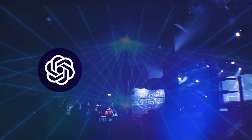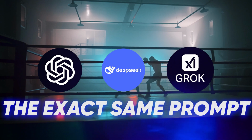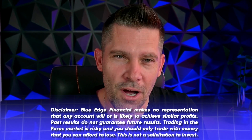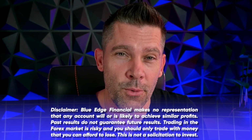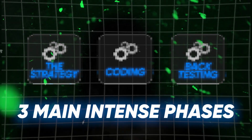We gave ChatGPT, DeepSeek, and Grok 3 the exact same prompt and made them battle it out to build the ultimate trading bot. No human intervention, just pure AI brain power. In this video, you're going to find out which is the smartest, the fastest, and the most accurate for creating an MT5 trading bot. We're going to go through 3 main intense phases. And in the end, we will crown one of them the ultimate AI trading bot champion. So with that being said, let's get started.